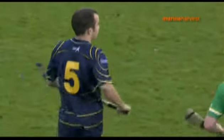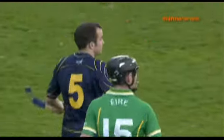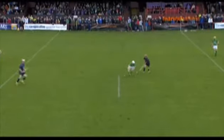Gary Innes coming off, Robbie McLeod going on, the rolling substitutes. That doesn't mean Innes is away for good. He'll be back, but just a change there to freshen the legs in midfield. And that's all part of this game, using your full squad. We'll see all the Scottish and all the Irish players coming on. And again, McLeod busy in midfield.